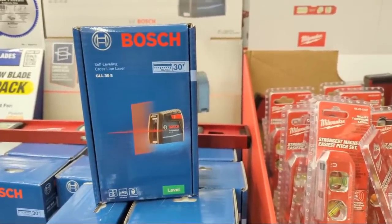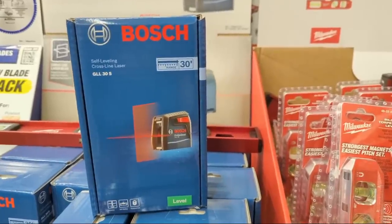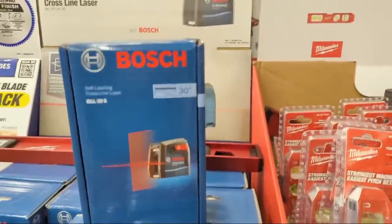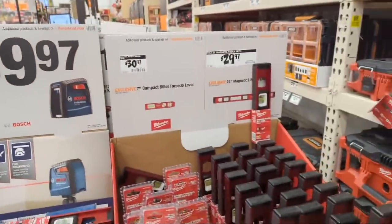Vince, you're so dumb. Listen, the GL L30S is a red cross line laser level. It's got a 30-foot range, $39.97. That's a lot of value if you ask me.